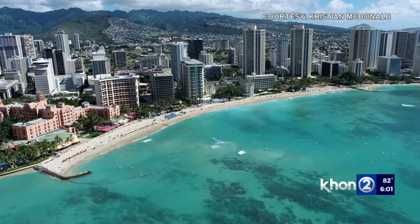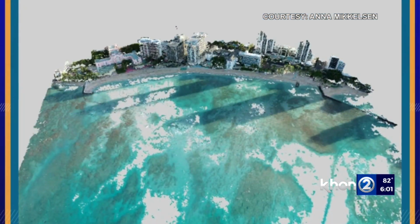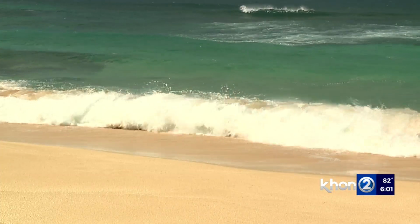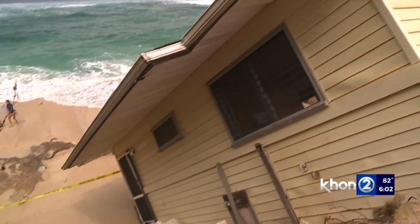It's not only for Waikiki. The Climate Resilience Collaborative is currently collecting data from all around Oahu to learn more about how the coastlines are changing. We can provide this data to coastal managers, to policymakers, so that they can better manage this beach into the future, especially in the context of climate change and sea level rise.